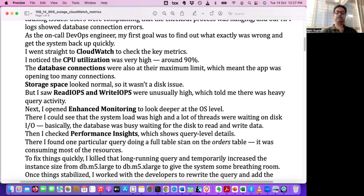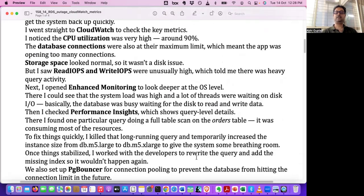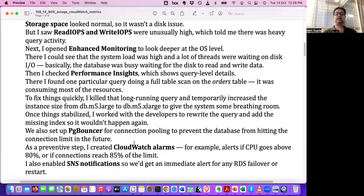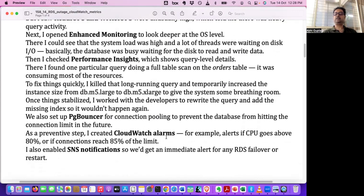To fix things quickly, I killed that query and increased the instance size from m5.large to m5.xlarge. That gave the system some breathing room. Once things stabilized, I worked with the developers to rewrite the query and add the missing index so that it wouldn't happen again. We also set up PgBouncer for connection pooling to prevent the database from hitting the connection limit in future. And as a preventive step, I created CloudWatch alarms.